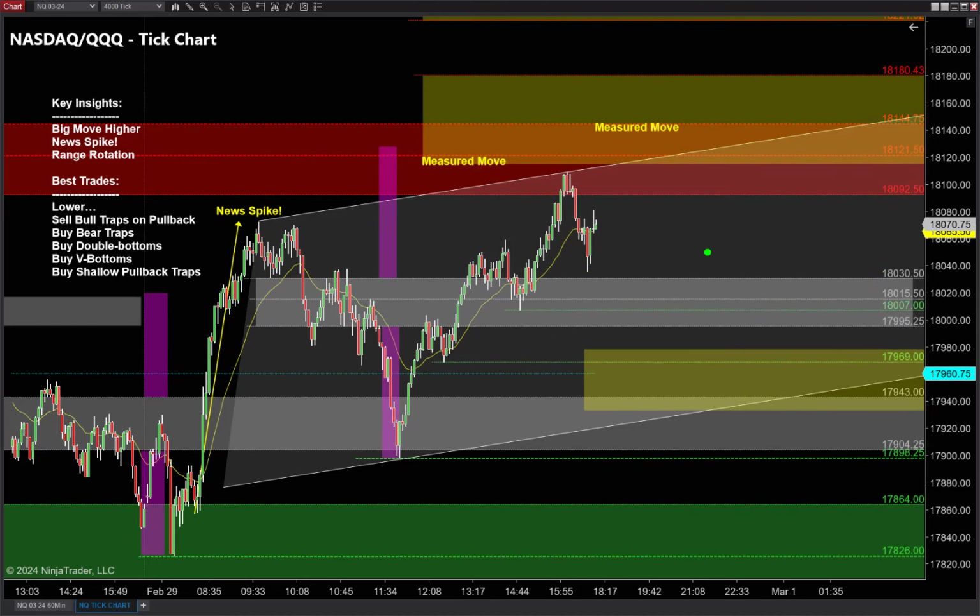And then the least attractive trade is the V bottom, right? You know this already, right? We don't really want the V bottom. We don't want this thing to bounce and go right back up again, but you've got to have a plan for it, right?